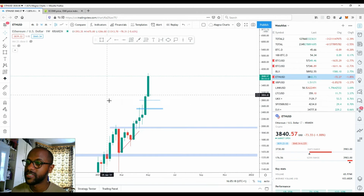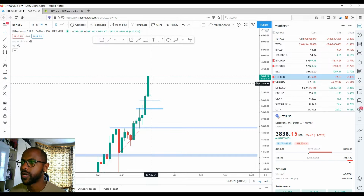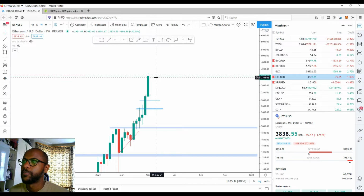As you can see, it's been from the end of March till now, and there has not been any retracement whatsoever. These two monstrous candles for me indicate that there's more probability that there's going to be some kind of retracement before it can continue on.